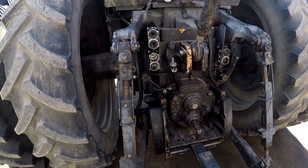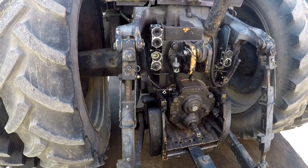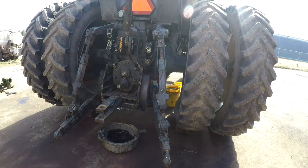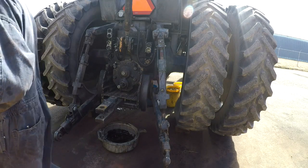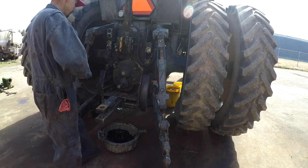Well, we're going to start draining some oil out. All right, guys, we're going to pop the lines off. I got 15 gallons of oil drained out of it.